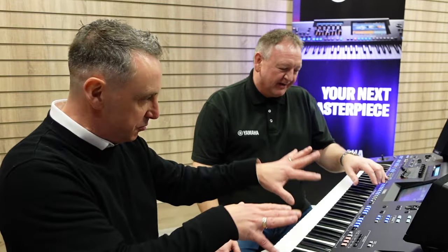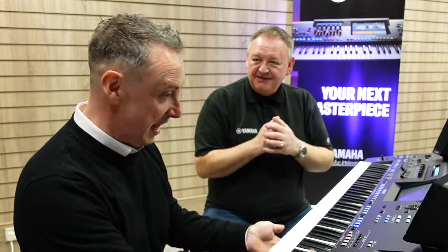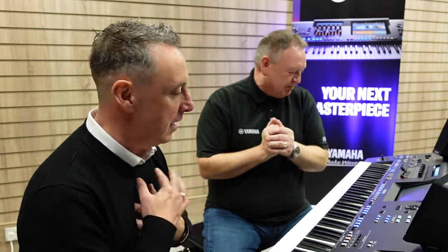This is the Yamaha Genos 2. It's in our Rimmers Music stores now. It's online on our rimmersmusic.co.uk website, and we're putting videos on there. As soon as we do some more and I start fiddling with it, we're going to get more content out there. But you've got to experience it live to really, oh my goodness me.